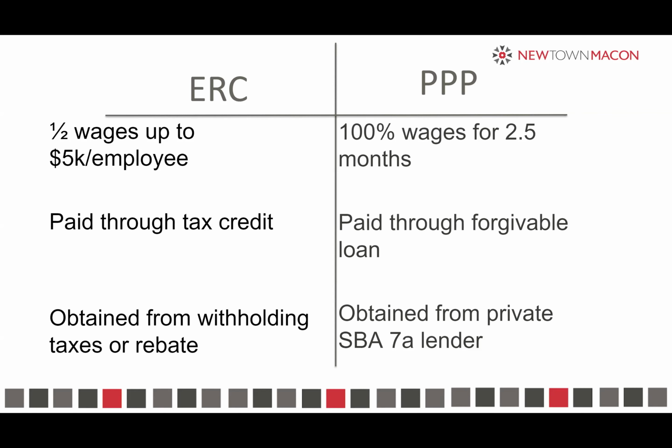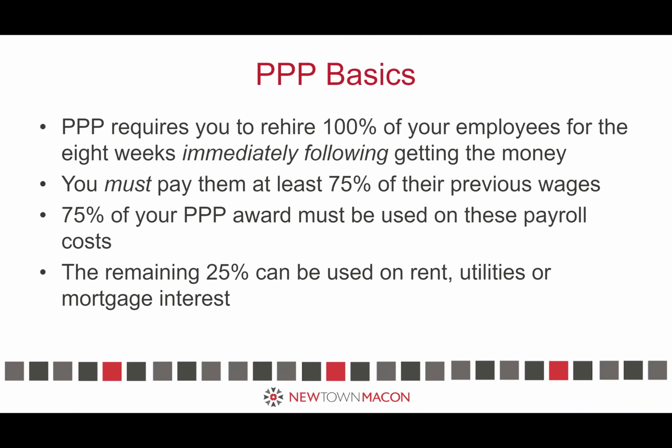Now, comparing that to the PPP, it covers 100% of wages for 2.5 months, and it's paid for through a forgivable loan, but you have to obtain it from a private 7(a) lender. So there's a whole application process on the PPP versus the ERC, which you're able to do through your own tax withholdings. The PPP requires you to rehire everyone for the 8 weeks immediately following getting the money, and you have to pay them at least 75% of their previous wages. And 75% of your award must be used on these payroll costs.